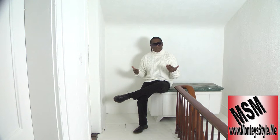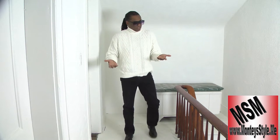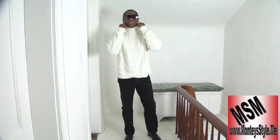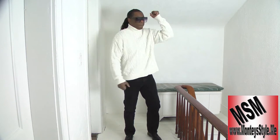So right now, we're going to show you the large turtleneck. This is a vintage turtleneck from The Gap. I have some new things to show you too, but I wanted to just show you that this is a vintage turtleneck from The Gap. It's really thick, it has great stitching. So I'm going to show you some more, and I'll be right back with another turtleneck.